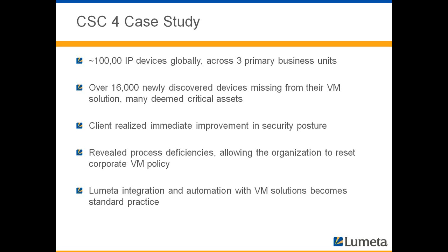This is a client that we've engaged with in the last couple of months, correct, David? Yes. They approximated about 100,000 connected devices that they had as part of their vulnerability management program. Through some iterative efforts with the Lumeta product suite, they were able to uncover in excess of 16,000 devices that should have been incorporated in their overall program.